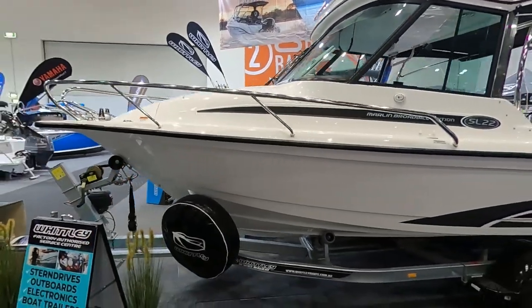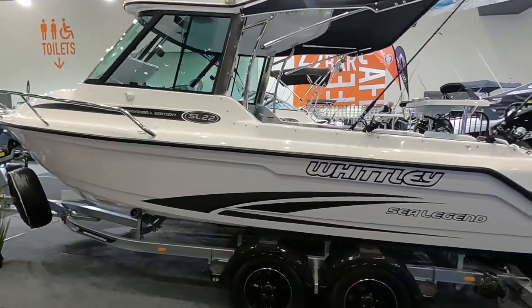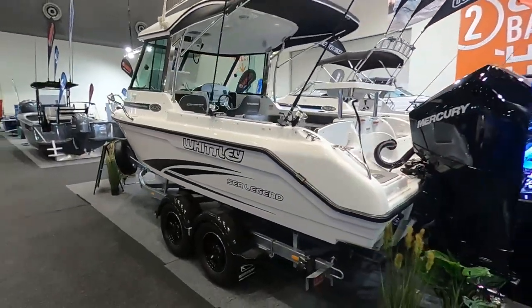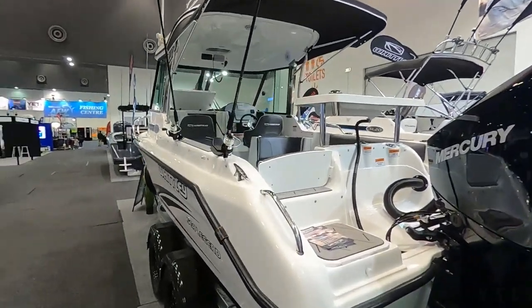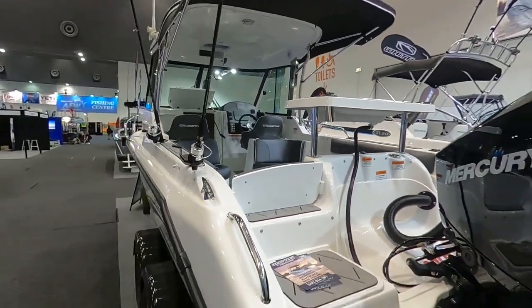Got the Whitley SL22 hardtop, sliding windows, new merch. Really stands out, looks pretty nice. Not a lot of people have an interest in the Whitleys, but it's got a massive following in WA, so serious bit of kit. Running the Garmin, 22 foot. Yeah, nice boat.